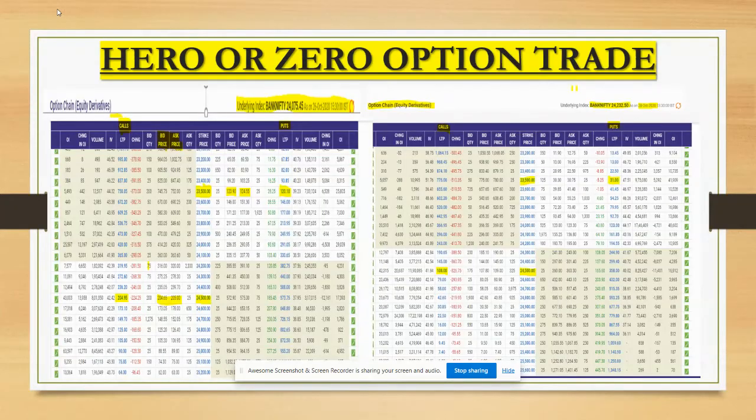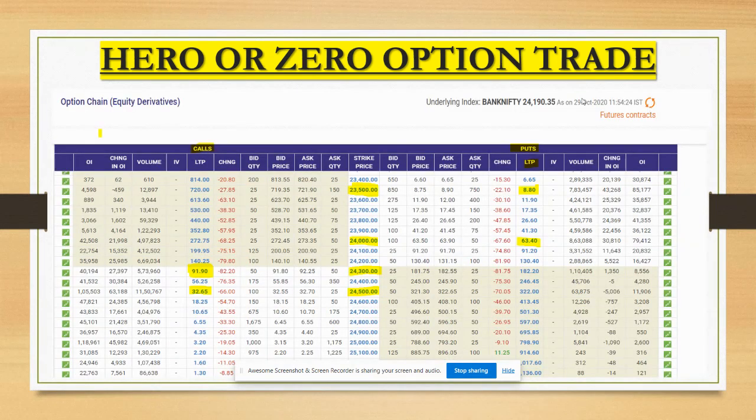So this was basically the option chain of Bank Nifty, which we saw on 26th. Then this is the option chain of Bank Nifty on 28th. Now, if you see, this is the option chain on 29th at 11:54. This was the expiry date. Let me explain.